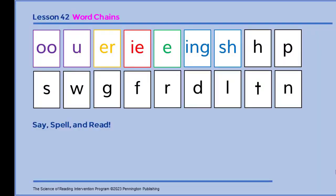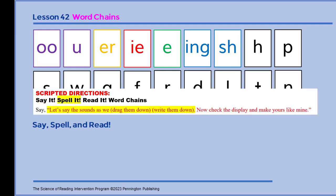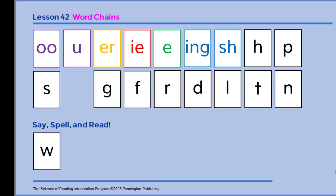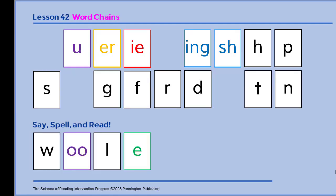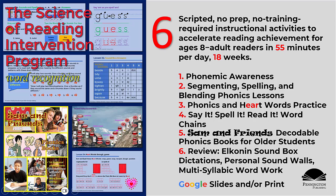The first word is woolen. Say woolen. Woolen. Say the sounds as we drag them down. Woolen. Now check the display and make yours like mine. Word? Woolen.